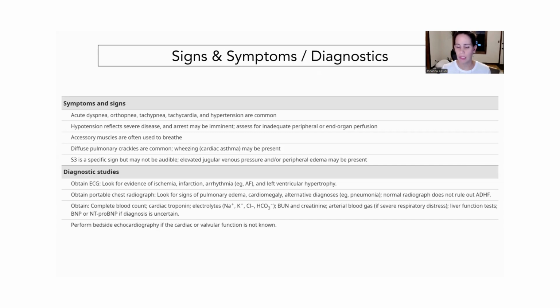They'll do labs, the complete blood count. They will do a troponin, because the patient could have increased workload of the heart, so they might have ischemia, and they would have a bumped troponin if that were the case. Also, their electrolytes may be off, and they want to check their kidney function. If they are in respiratory distress, we definitely would want to get an arterial blood gas too, liver function tests, and then the BNP, which is the brain natriuretic peptide.